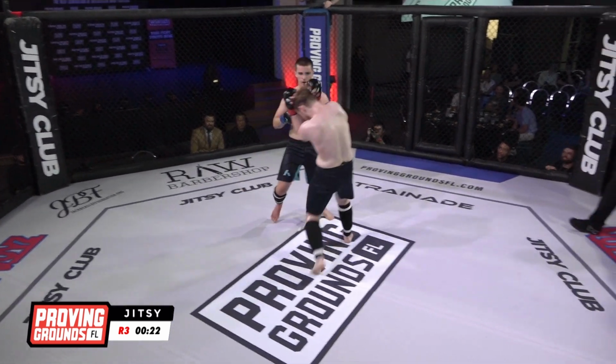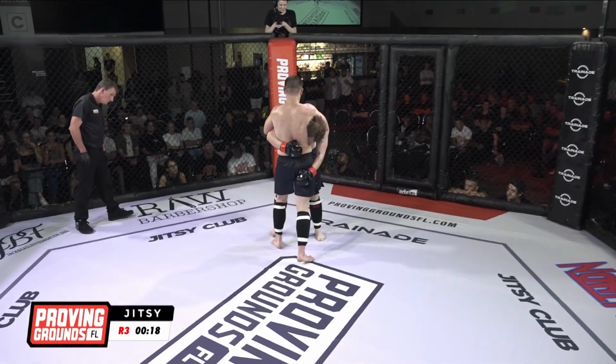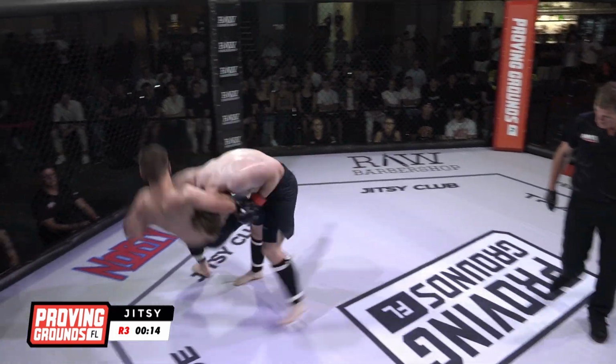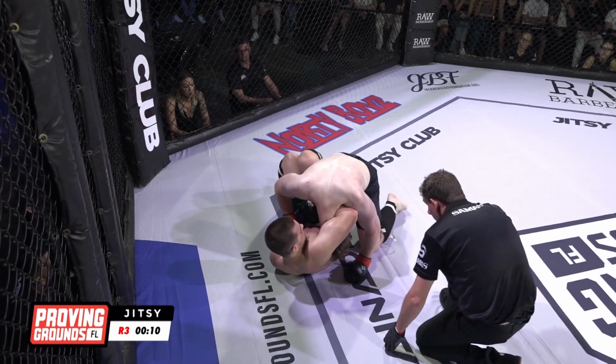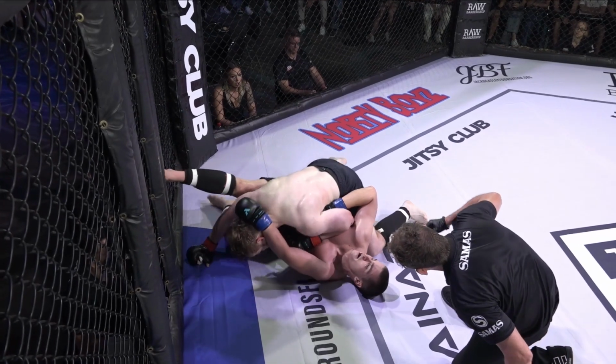Indeed, they will. Wenzel pressing the action now, closing the distance, probably a bit too much. Paton getting close, got to watch his neck. Bit of a guillotine attempt here. He's got an arm in. Ooh, it's a nice way to try and avoid that guillotine. So that was a bit of a desperation move there from Wenzel.